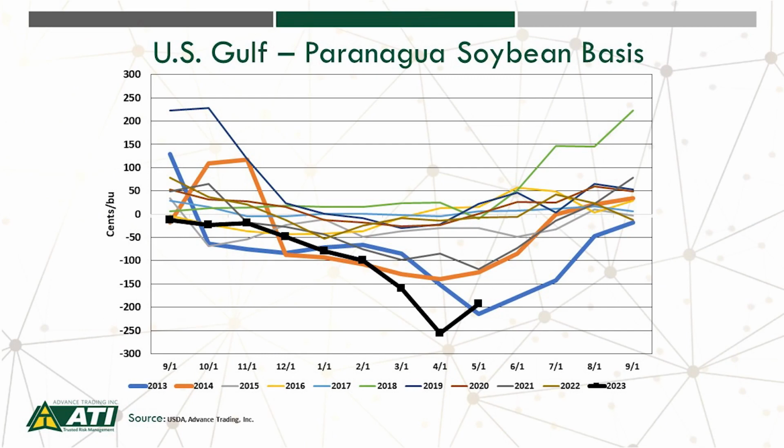Again, this chart is now updated through the 1st of May. It shows the relationship between the U.S. Gulf basis for beans and the primary export port in Brazil, Paranaguá. What we're seeing is that the premium of the U.S. Gulf to Brazil soybean basis is still near $2 a bushel. Basically, the Brazil beans are extremely cheap at the moment.